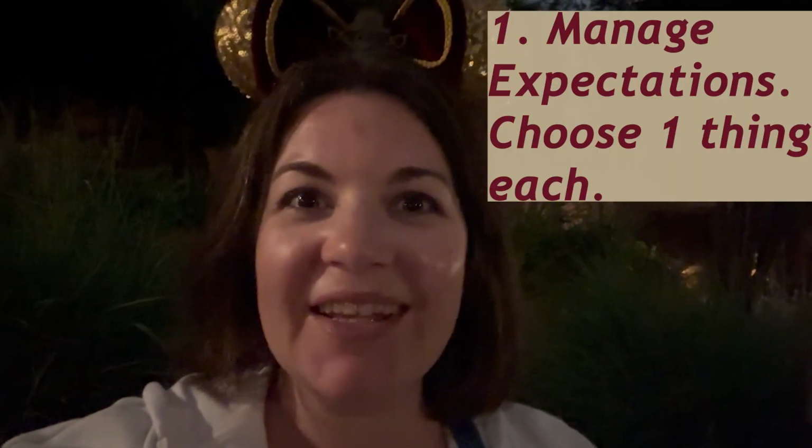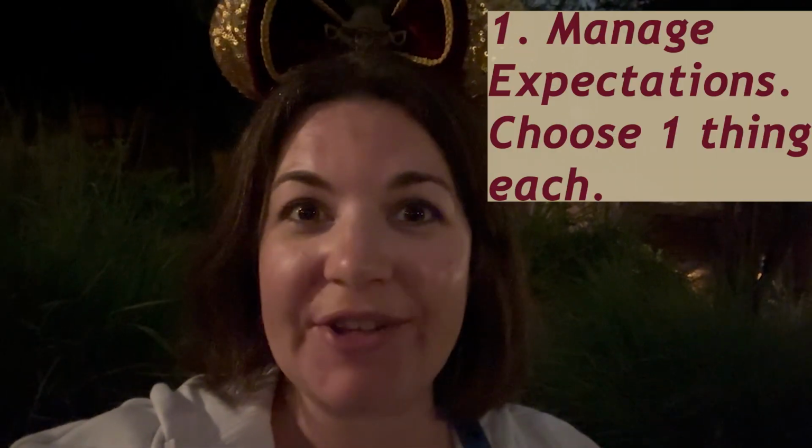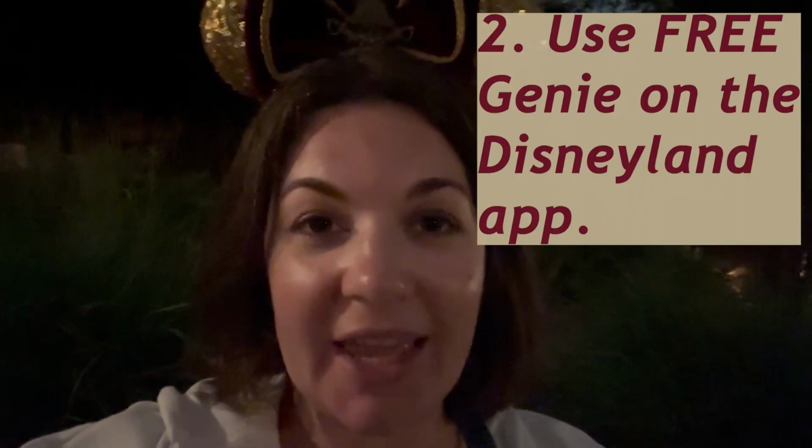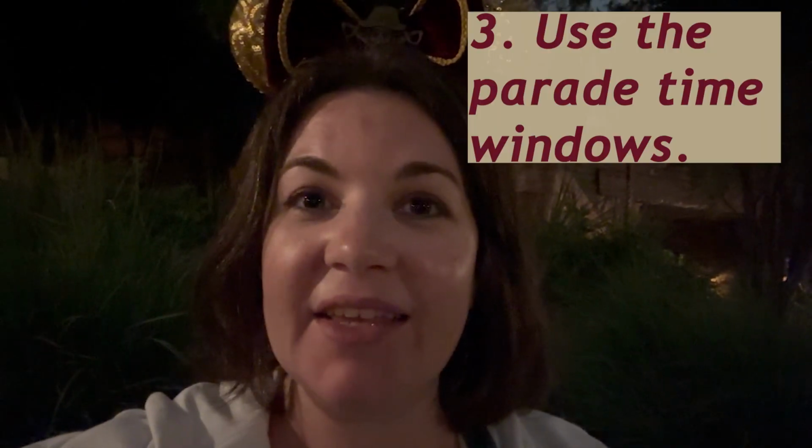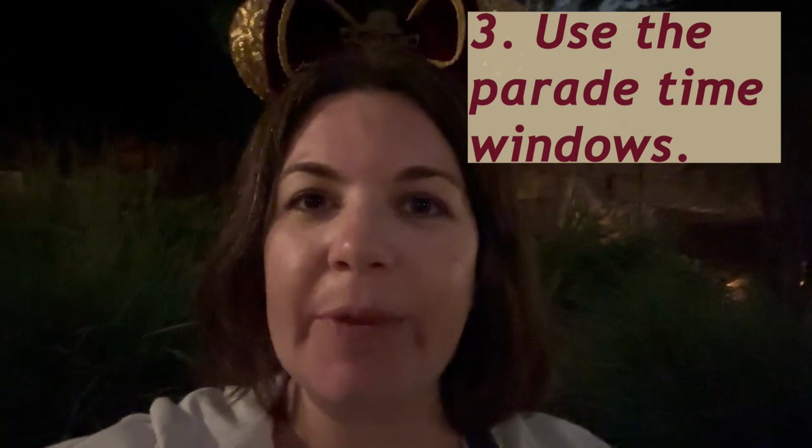So those were the 5 tips for having a magical afternoon with your family. Number 1, everyone choose one thing they want to do to manage expectations. Number 2 is use the free Genie feature on the app to check the wait times throughout the day. And number 3 is use that parade time. During a parade, that's a great time to go on rides that normally have long lines, like Thunder Mountain or Space Mountain. Don't do what we did and go on Pirates, because that line fluctuates. So go on Thunder Mountain if you had a choice.